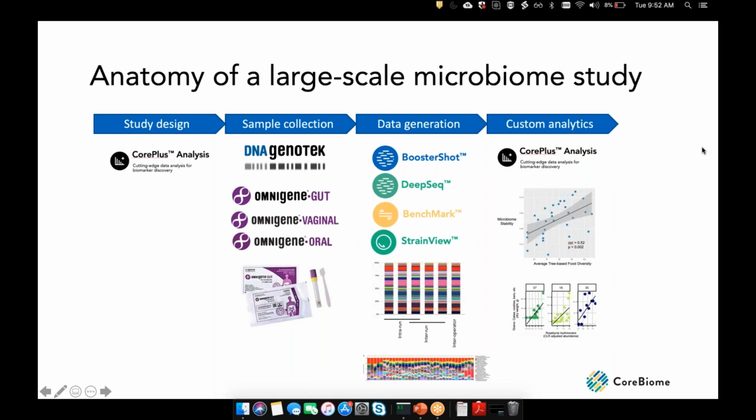The question is around power calculation. This came up a few times, but the generalized question is, I have this interesting phenotype and I've got microbiome data from my participants. How should I be really thinking about power calculation to make sure my study is robust?